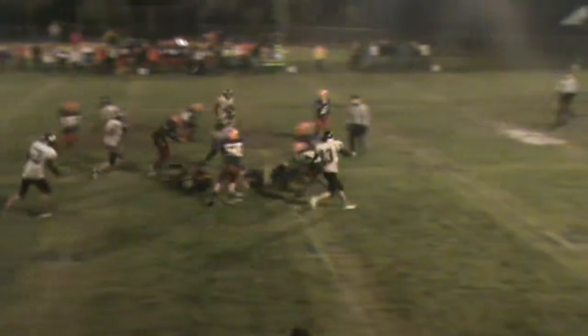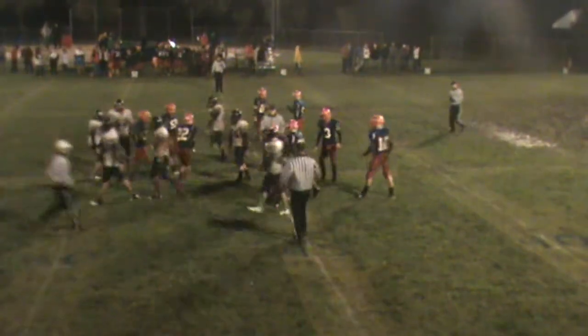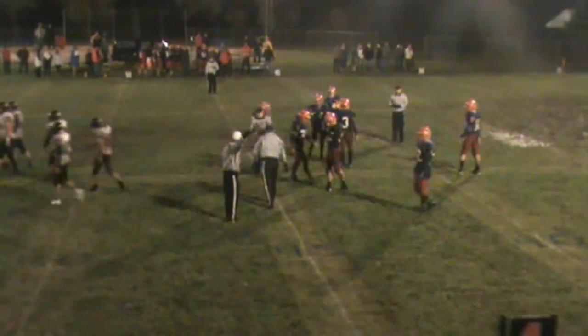Hand off to Mesmer again. Chaplin trips him up as he crosses the line. He's going to be stopped at the 45. He's going to bring up a 4th and 1.